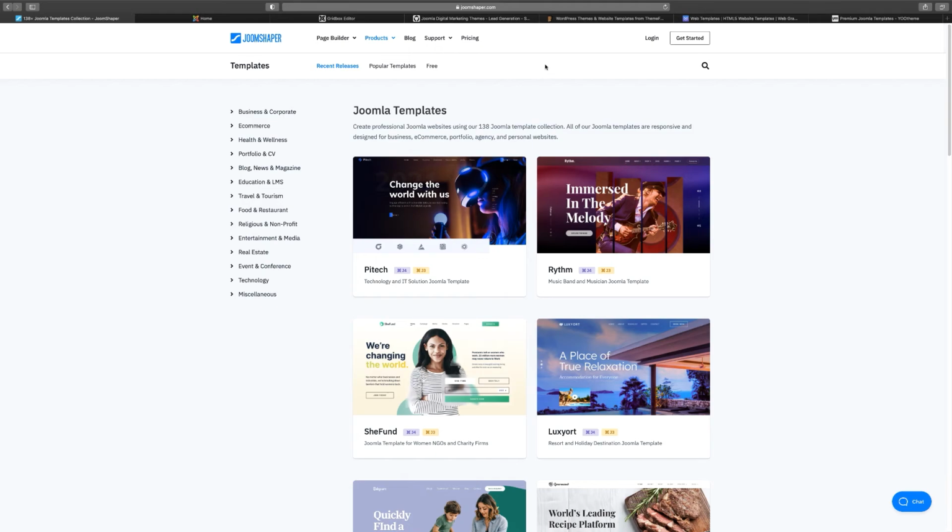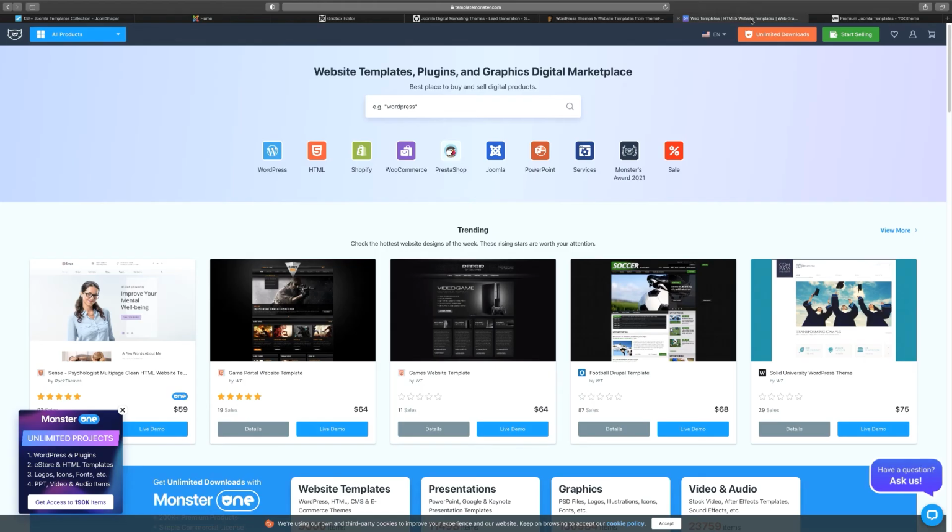Another way you can do it too is what's called white label. So when you go to sites like Template Monster, they have a ton of different templates, and Joomla templates, here's one of them. So you can create your template, you can sell your templates on here for a fee, and you get a percentage. So you get a certain percentage every time that people buy your template.